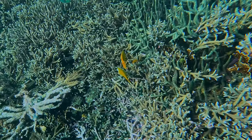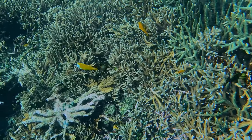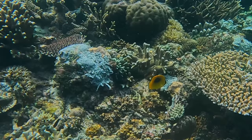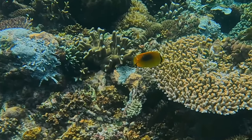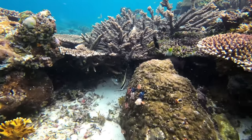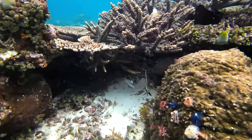They are diurnal fish, primarily found in the Indo-Pacific, but some species are also found in the Atlantic Ocean. They mainly feed on invertebrates, which they extract from crevices and small hiding places.